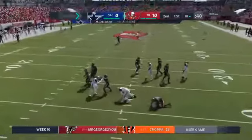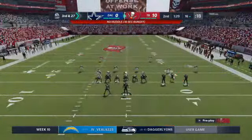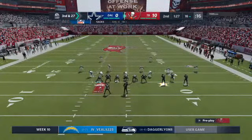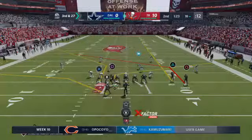And the pressure gets to him again. The quarterback taken down. Neville Gallimore. He's the one that drops him this go-around, and that pass rush getting strong here. Back-to-back sacks.